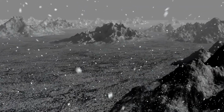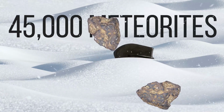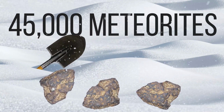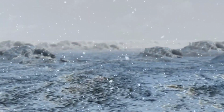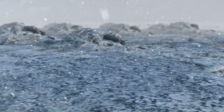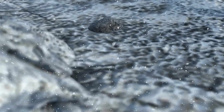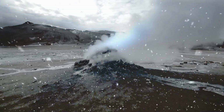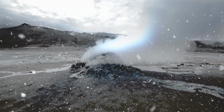But what's even greater is that you can find meteorites on the white surface of the continent. Scientists have already plucked about 45,000 meteorites from the ice, and they think they can see another 300,000. Since there aren't many terrestrial rocks there, it's easy for them to spot them, thanks to their dark color. Antarctica's dry desert environment also helps preserve them, even the ones that fell to Earth more than 1 million years ago.